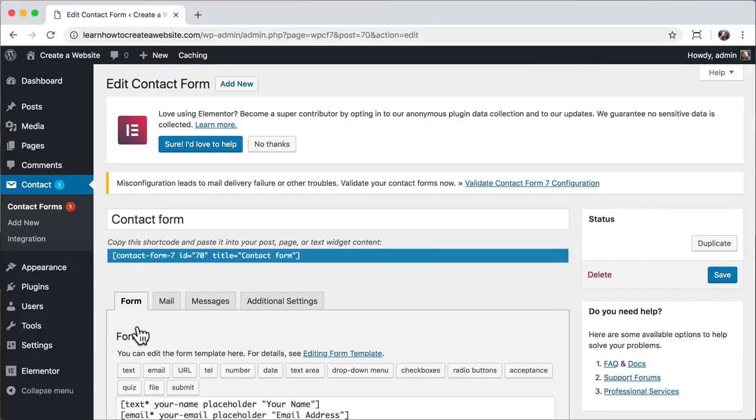So to get this short code to show up on any page that you want, you would drag in a short code widget and then you just paste it in. It's already done for you on the contact page, but just in case your form for some reason isn't showing up, you can just copy this and you paste it right in.